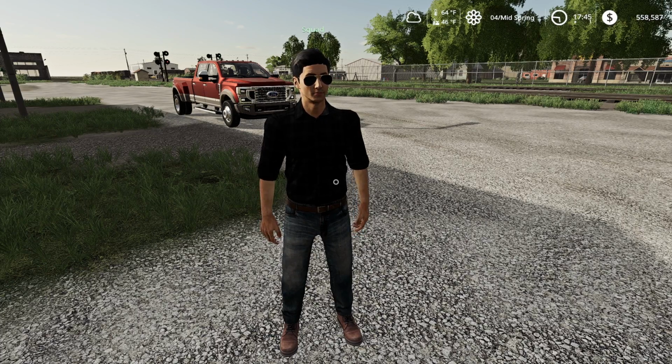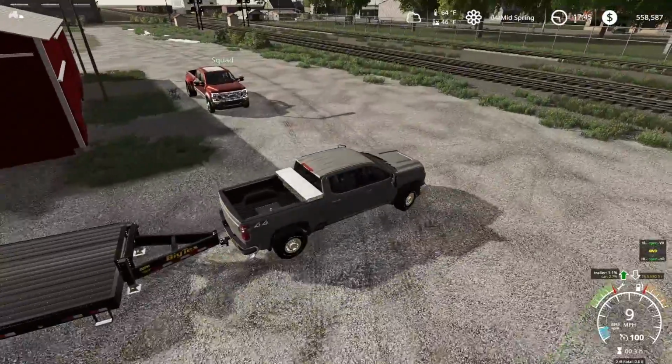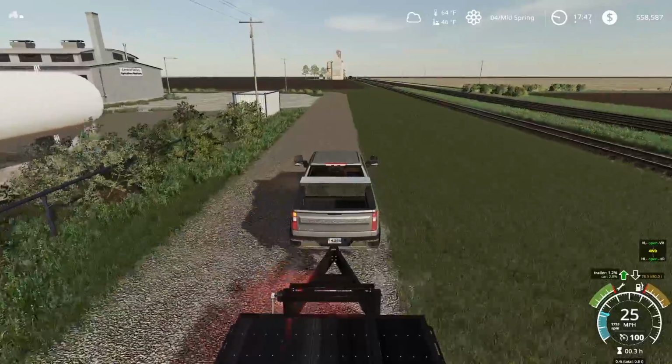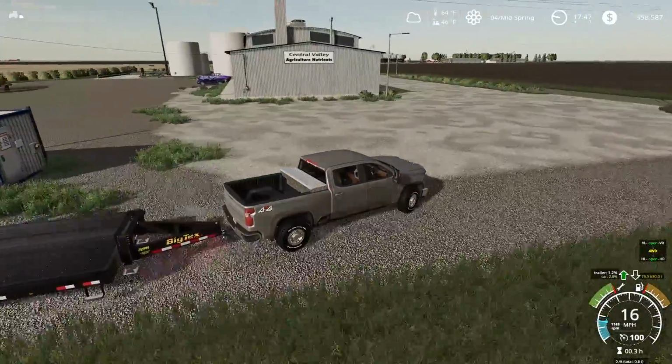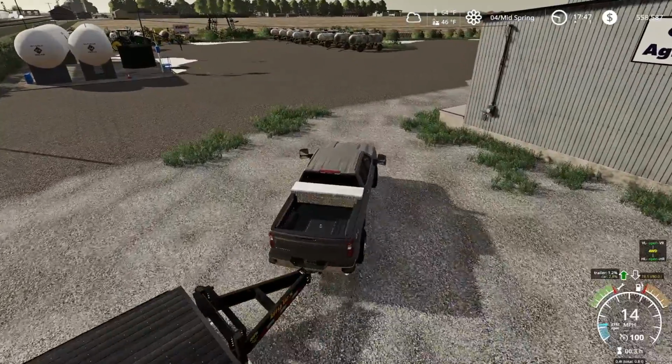Well, let's go take a look at it then. Okay. All right, we're going to guide Grant over to the anhydrous facility, so we'll catch you guys once we get over there. All right, we're showing up at the anhydrous place here. We'll signal so Grant knows we're turning in. And then we'll just take him right back here to show him the equipment.